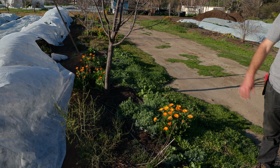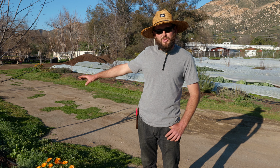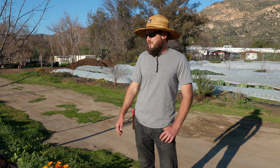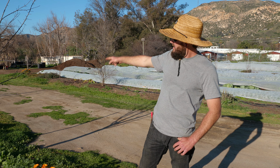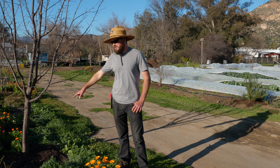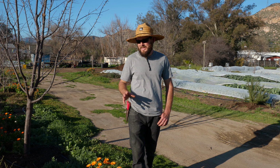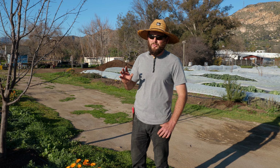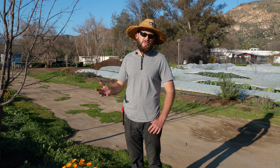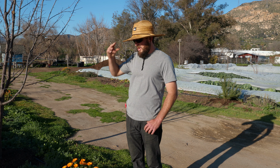So initially, you can kind of see it, I set up just a regular drip system in here, just like the other beds. And that works really well, but I noticed over the years that sometimes the trees need a little bit more. So I actually ran a main line down the bed here, and I have individual drip lines that just go around the base of the tree. So whenever I want, I can give the trees an extra really deep soak if I need to. And it's mostly during the summertime that I would have to do that.